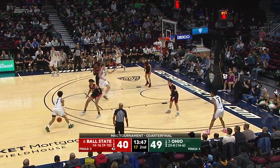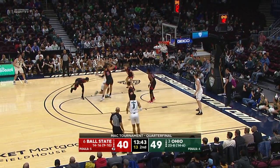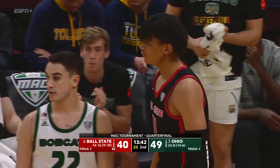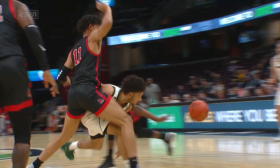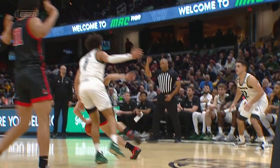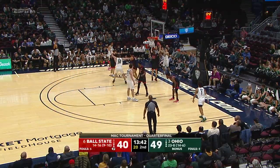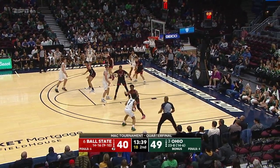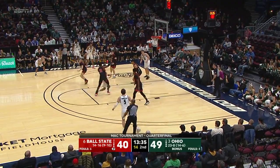Sears wheeling and dealing through traffic. Sears wanted to attack the rim. That's a reach-in foul. It's going to go on Ball State. 16 foul. There's still 13:42 left, partner, and the next Ball State common foul, Ohio's at the free throw line the rest of the game. Yeah, number one, if you're Ball State, quit fouling. And if you're Ohio, realize that. Get the ball to the paint and see if you can get fouled.